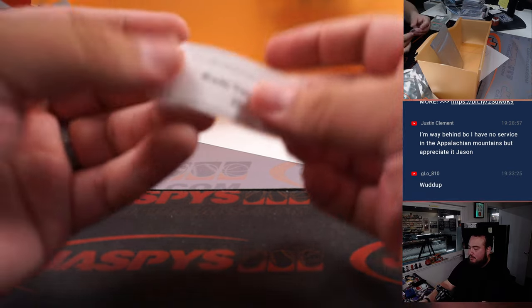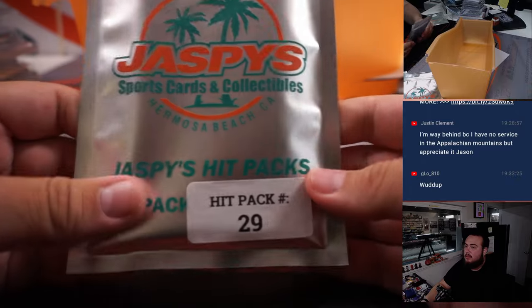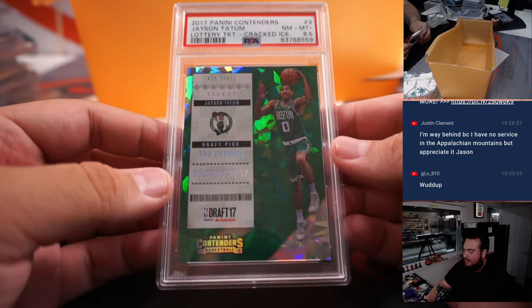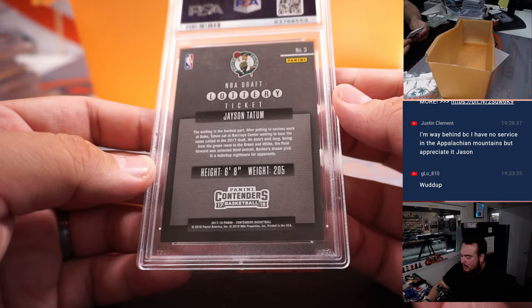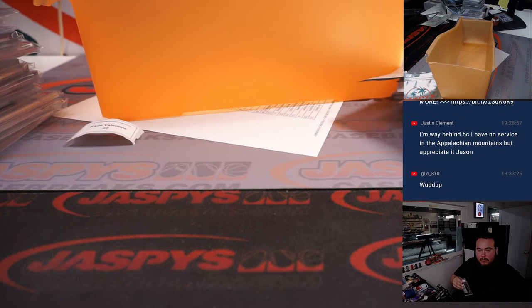Alrighty, and I believe last one here, Wade, 29. There you go. Let's see what this is. Feels like a graded card. Ooh, that's pretty nice. How about a little Jayson Tatum? 2017 rookie, Contenders Lottery Ticket, Cracked Ice. Number 24 out of 25. Now, it did grade an 8.5, but still pretty nice. Little Cracked Ice rookie of Jayson Tatum at 25. So there you go, Wade.